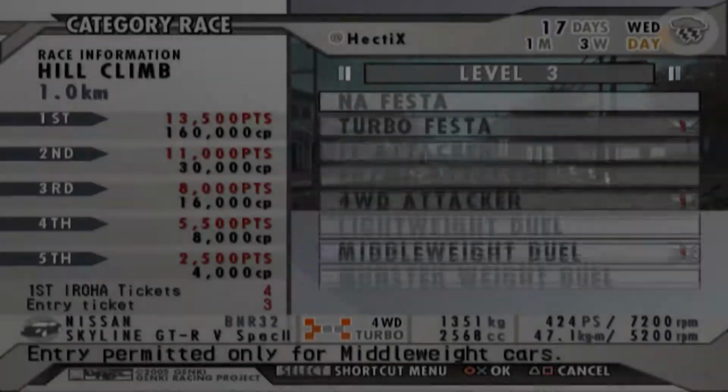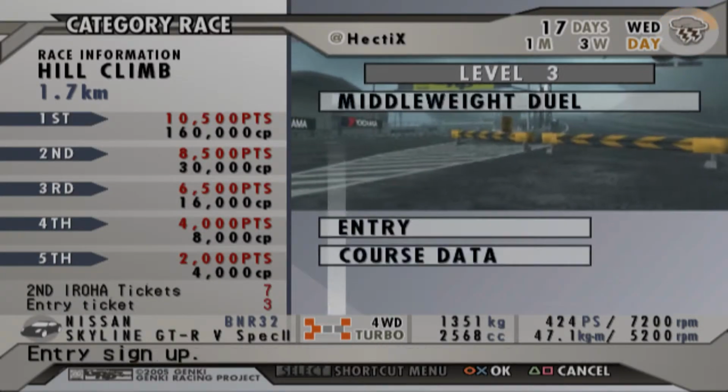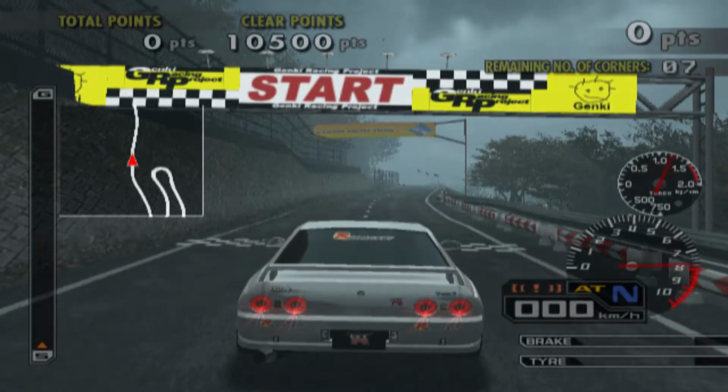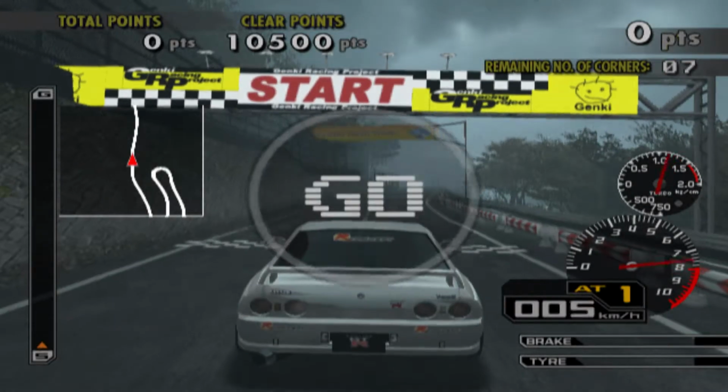Back into the 30 millions. So we're making our money back gradually. So, Second Aroha for middleweight. 10,500 points. That's not too bad. It's actually surprisingly easy. I didn't think it'd be that low, especially on what, level 3 I believe this is? I thought the points would be just a tad bit higher, like the previous one. It was in the 13,000, so... Oh, well.